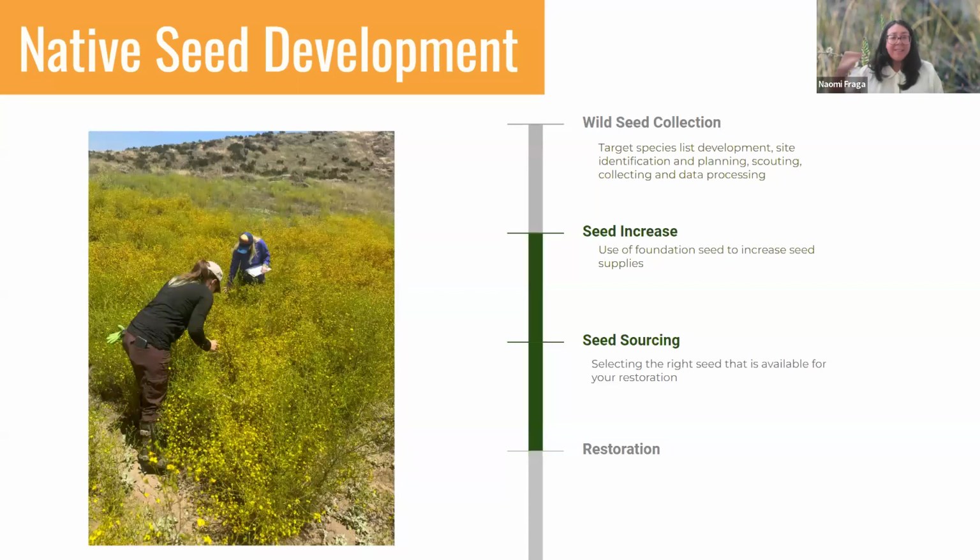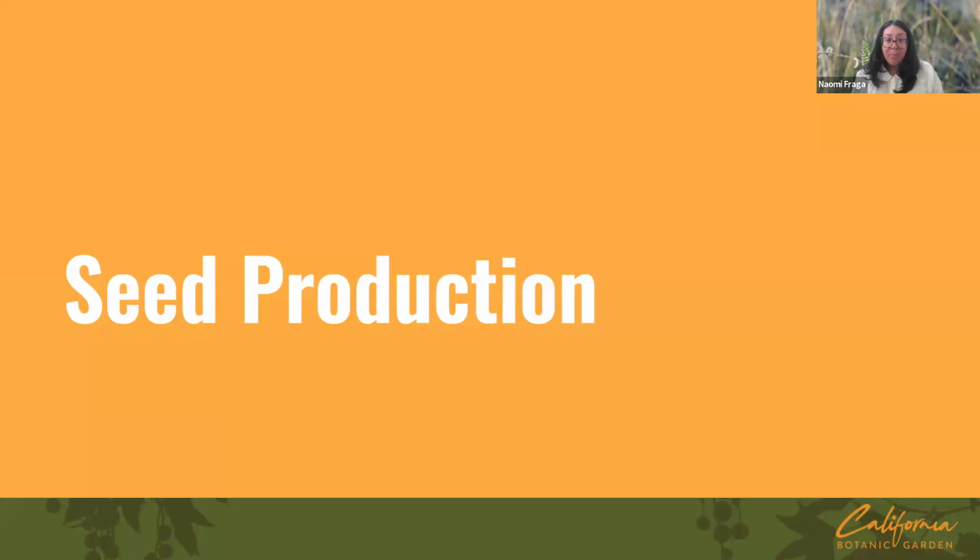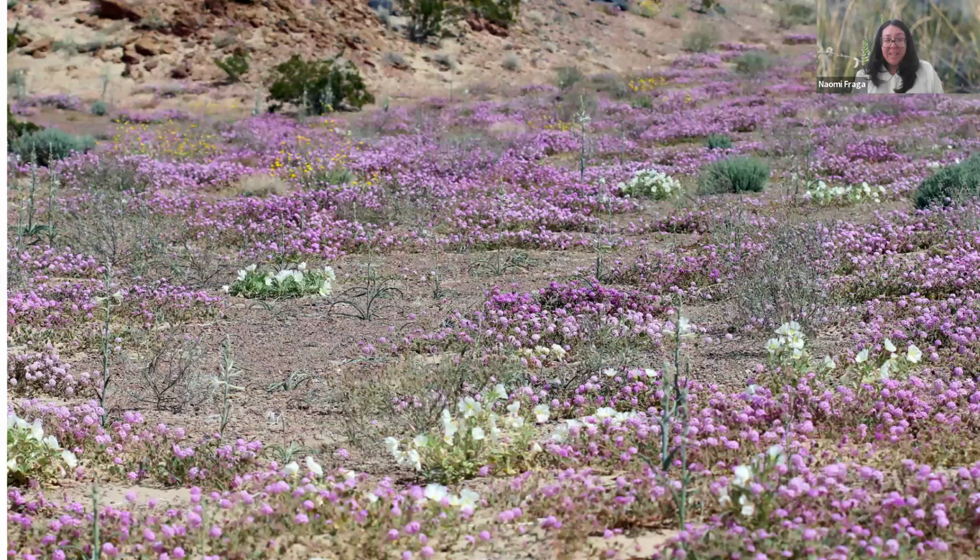So today, there's a lot of steps along the way to restoration. These are just some of the steps. These are not all the steps. But we start with wild seed collection. Maybe we need to take that base wild seed collection and increase it to make it available for restoration. And then when we're going to implement a restoration, we're looking at the seed that we have available and sourcing the seed needed for restoration. And there's a lot of decisions in that. So we're going to be talking about this seed increase and seed sourcing steps towards restoration. We're going to start off with seed production and cultivating seed for restoration.